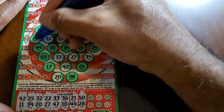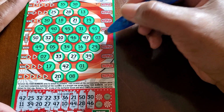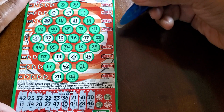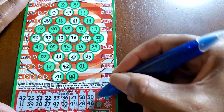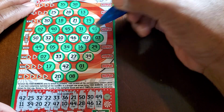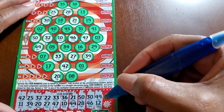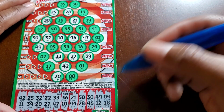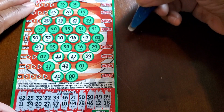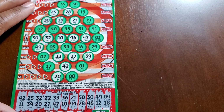50 and 28. Oh, there they go with that teaser line with that 30,000. Come on, couldn't have been a 30. And 46. Really messing with me on that middle line. 49 and 12. Don't have it. All right, last row. 18 and a 4. All right, so we do not have a complete row anywhere. I don't think I missed anything.